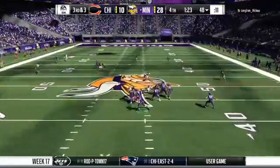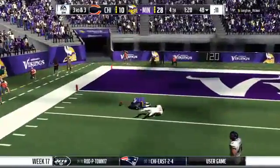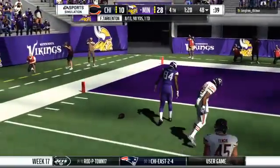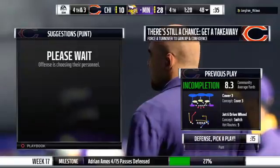Throw here. He's going to loft one deep left side here. And incomplete. He can't hang on. Would have been a nice catch. Instead, it brings up a fourth down.